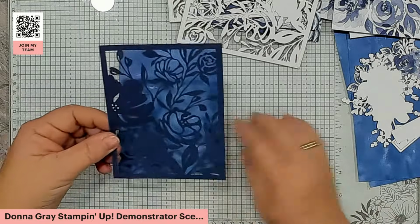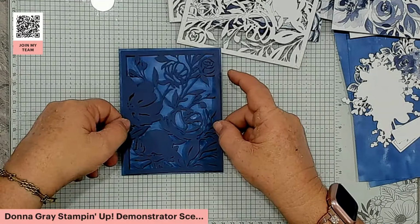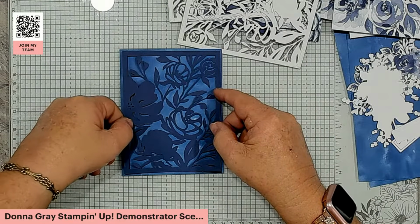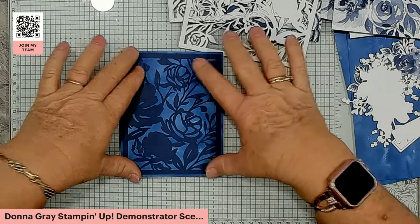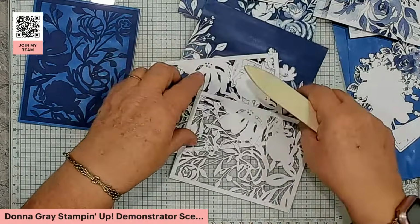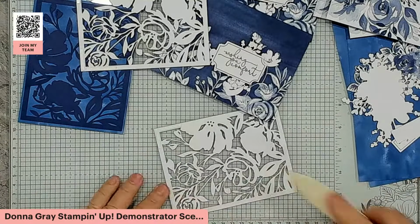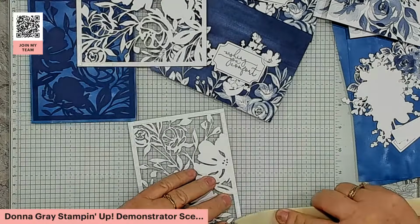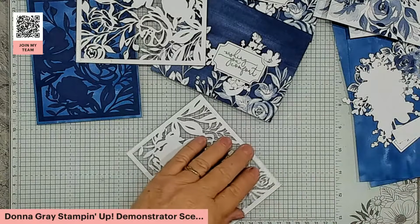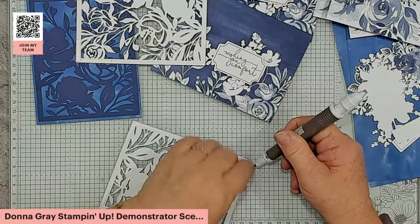Okay, so we're going to do the solid flowers towards the left and the more open detailed flowers towards the right. We're going to pop that down on the card front, just like so. You see me, I struggle when I don't have that wiggle room. I would probably typically use liquid glue in this instance, and I would run liquid glue right around the outside of this gorgeous die cut layer, because with tear and tape, you get one go at getting it straight. I actually like the wiggle room that you can wiggle it around and get it where you need it to be.